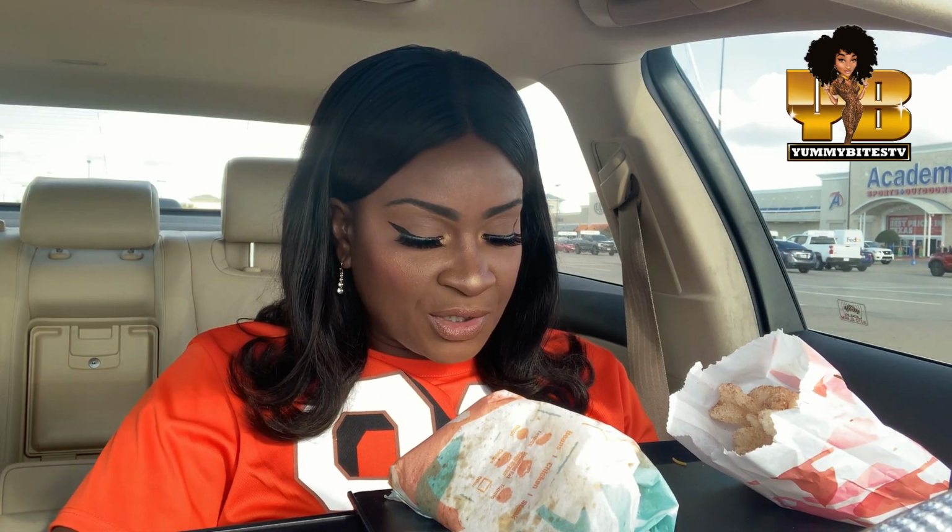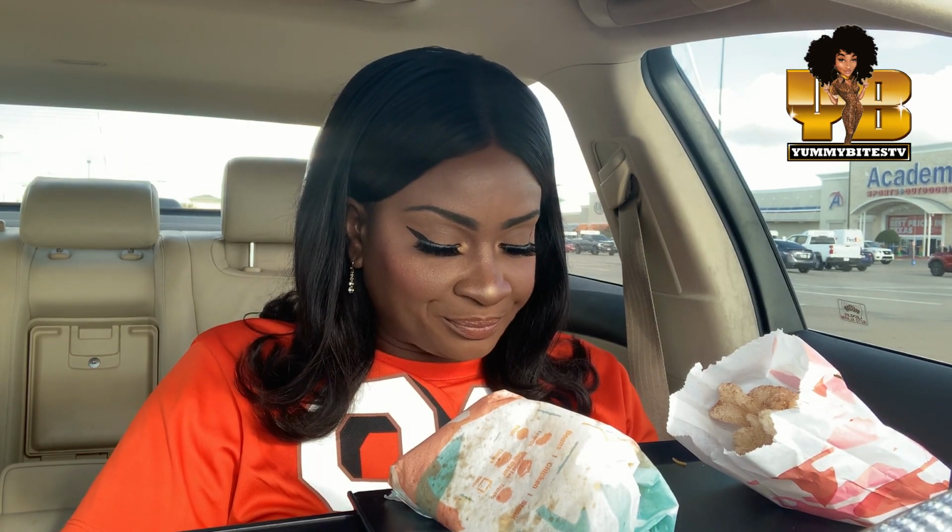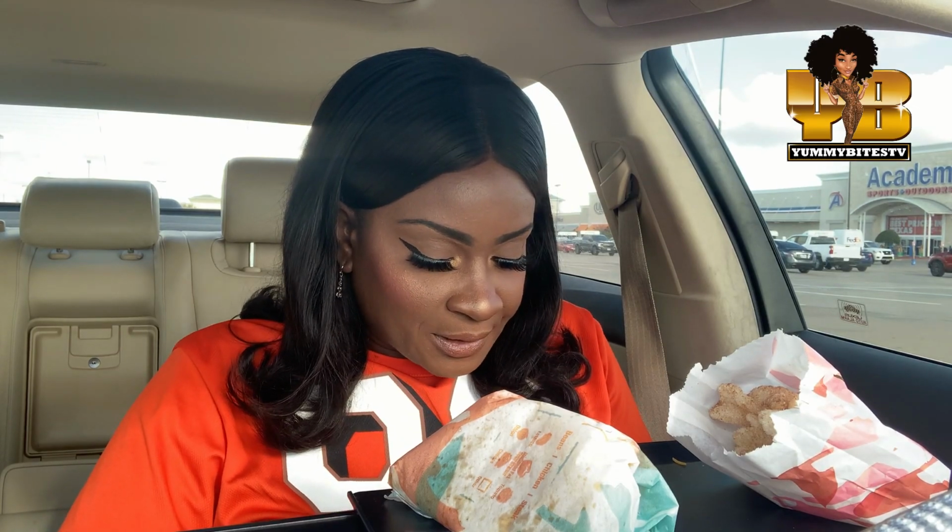Those little cinnamon twisties are good. They put tomatoes on here anyway. Oh, well, that's all good.